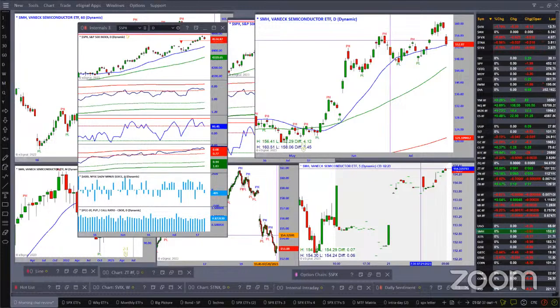So a little bit of an increase in selling yesterday, which was anticipated that it was coming. Unfortunately, we don't know the day that it's going to come. But you see, semiconductors got hit pretty hard. I mean, it's still in an uptrend. They stopped on the rising 20, so nothing that bad. But you got 1, 2, 3, 4, 5 days up there.